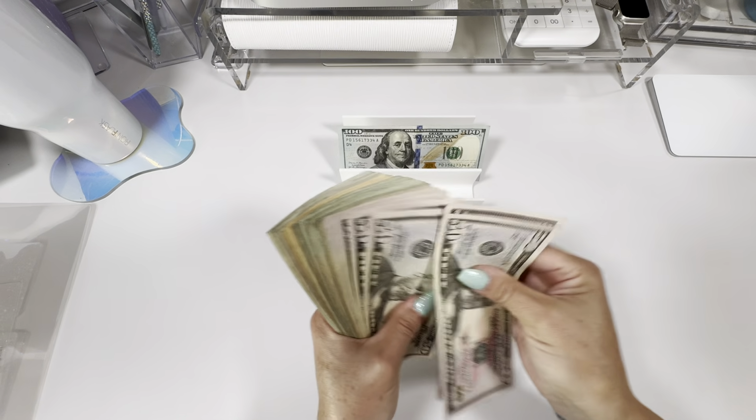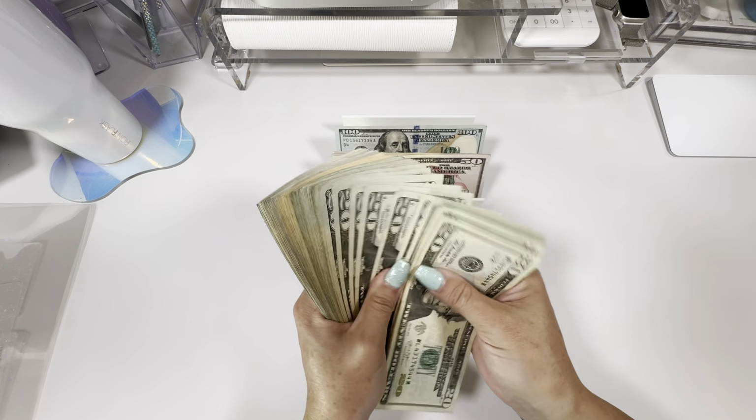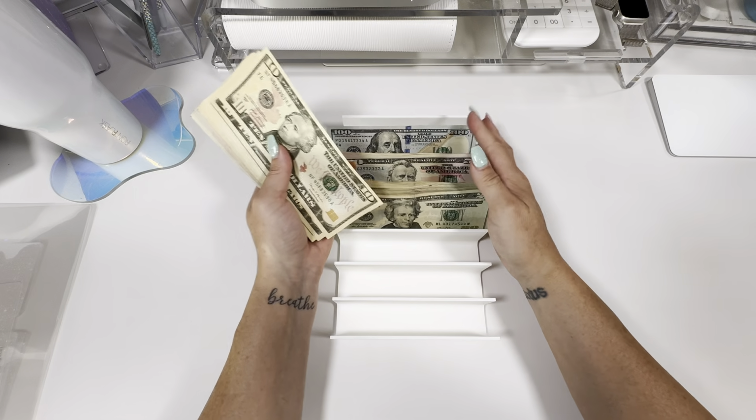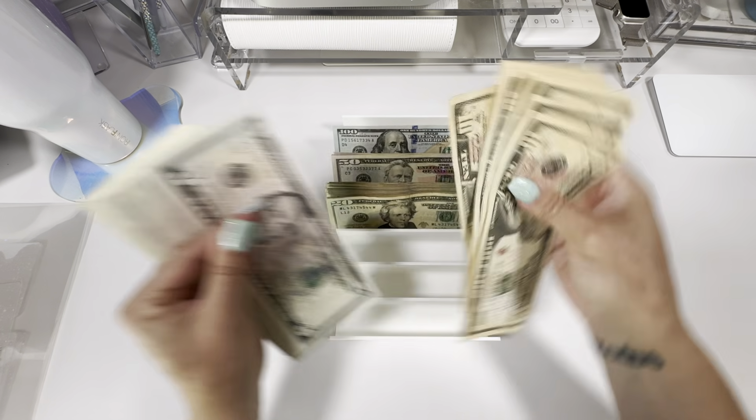I'm not going to go ahead and count it, because I already counted it this time ahead of time. I know they counted at the bank, but I like to triple check it. Okay, so this is $1,376.